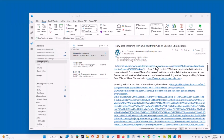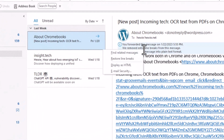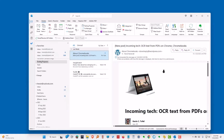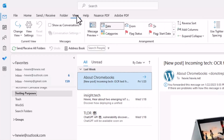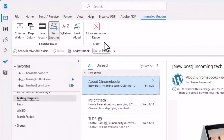Here's my Outlook on my computer. And we'll take a look at the first email that's here. You'll notice it's kind of gobbledygook. Well, that's because I get it in as text, and I have to click this and display as HTML. And that's a setting that I have for security reasons. So here is the article. In order to see it in the Immersive Reader, we have to, like Word, go into View, and you'll see then the Immersive Reader. When I click the Immersive Reader, I have the Immersive Reader menu, and I can change the column width just as I did in Word.